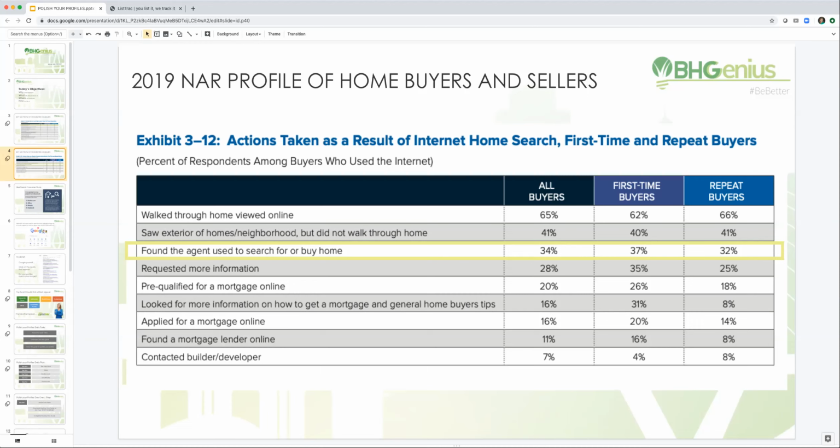And the way that we're going to position ourselves to capitalize on that is to make sure, you don't have to go out and spend a lot of money. I'm not suggesting you go out and buy zip codes, although some of you do that and have great success. A really simple step, and it's free, is just having your profile updated online.